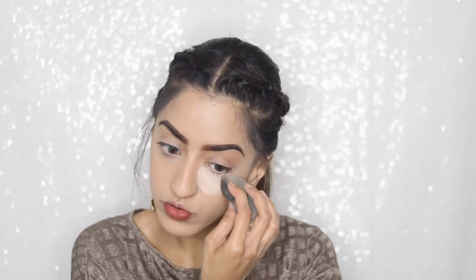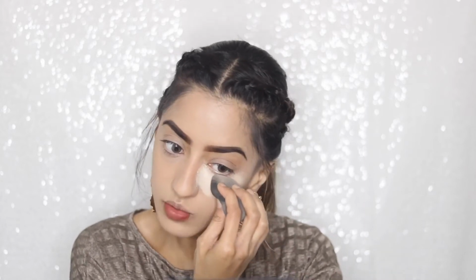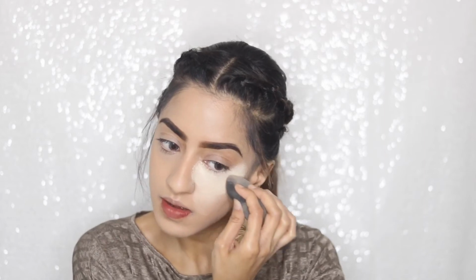So if you don't know, my skin is pretty dry and I don't like to leave powder on for too long under my eyes because then it starts to look really, really dry. But this powder, I can leave it on forever and it will not dry out my skin.